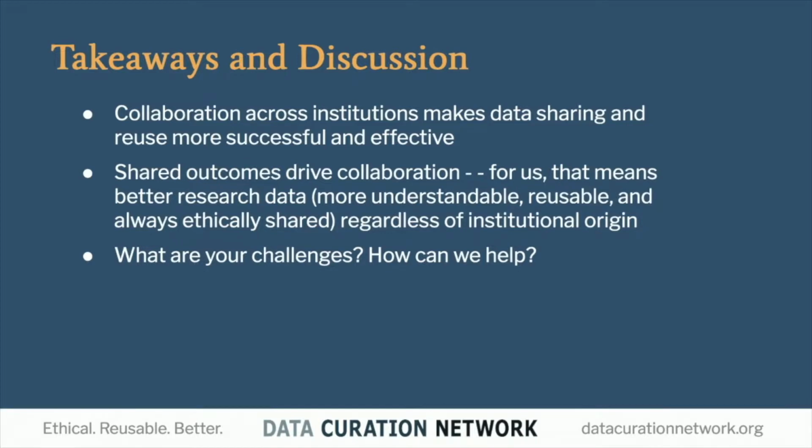Hi, Maggie Farrell, University of Nevada, Las Vegas. Can you speak a little bit to how you work with research offices and maybe information technology offices within a university, not just the, I'm assuming it's mostly libraries, but could you talk a little bit more about the institutional commitment?